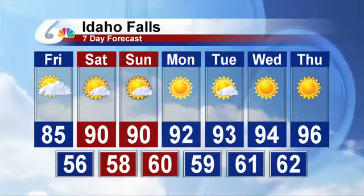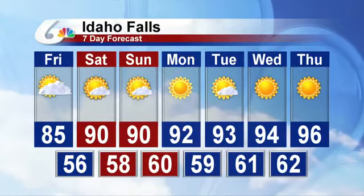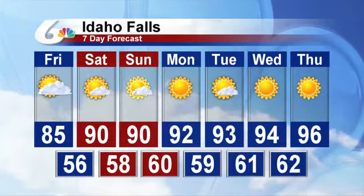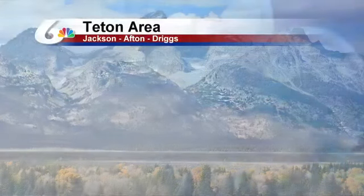Idaho Falls sees a little more clouds for now, but still seeing a pleasant weekend. Very partly cloudy conditions moving through Saturday, Sunday, sticking to 90 degrees and then not hitting those mid-90s until around Wednesday with 94 and then 96 on Thursday. So we do see those brutal temperatures come back there as well.